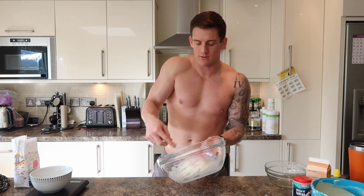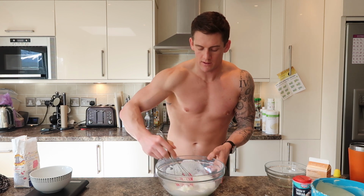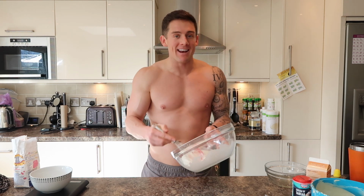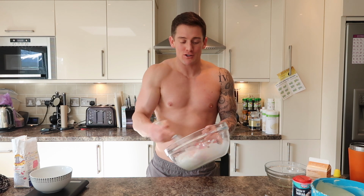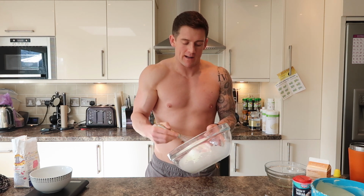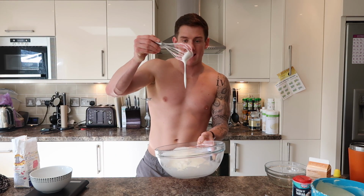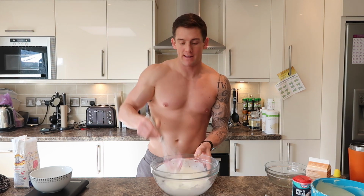You want to do it until it sort of sticks to the whisk, and then you can start incorporating the sugar into it. And then, when the meringue's done properly, you should be able to hold the bowl over your head and it doesn't fall out. Oh, I'm getting good at this. You don't want to over whisk it, so I think that is just about perfect for the egg whites.